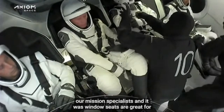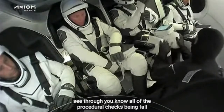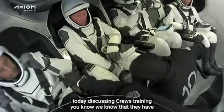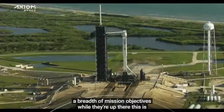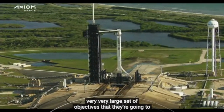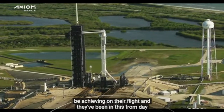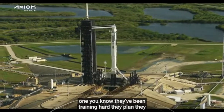And those window seats are great for enjoying the view, but as we alluded to before, and as we can see through all of the procedural checks being followed today, discussing the crew's training, we know that they have a breadth of mission objectives while they're up there. This is really more than just a trip to space. These guys have a very, very large set of objectives that they're going to be achieving on their flight. And they've been in this from day one. They've been training hard. They plan, they train, they fly.